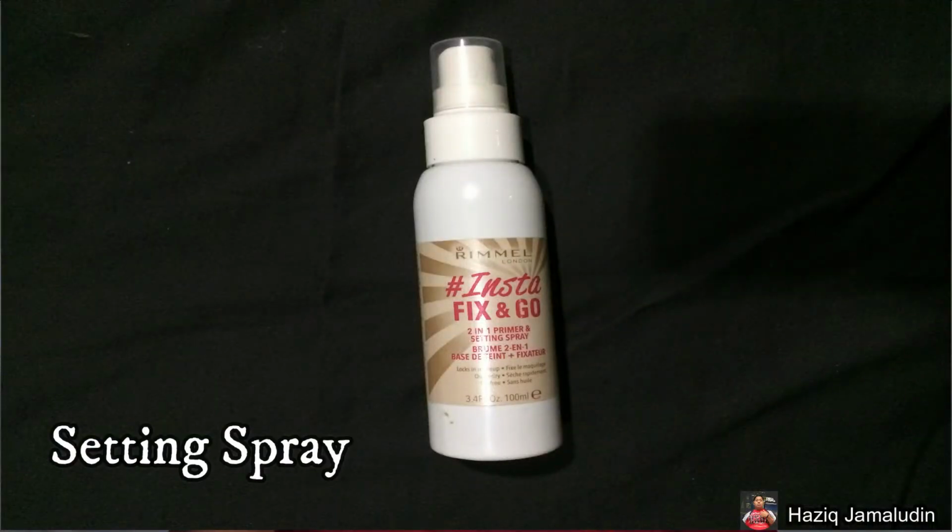I only have 1 product for the makeup category. This is a setting spray from Rimmel London, Insta Fix and Go. It is very affordable. It has a cucumber scent and is very refreshing. It really holds your makeup and sets your makeup. You can try this and it's affordable too. This is my holy grail for 2020.